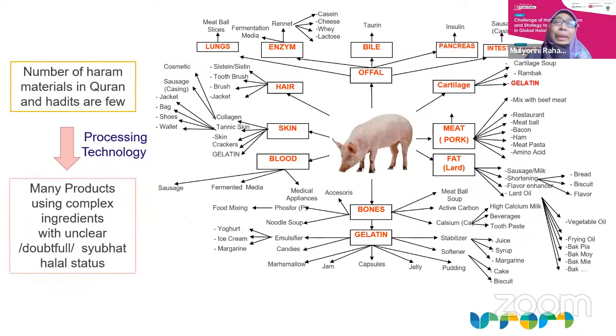Basically, the number of haram materials in the Holy Book Quran and Hadith is few. We have carrion, pork and pork derivatives, blood, and animals that are not slaughtered by mentioning Allah's name. And in Hadith we have animals that have sharp teeth and claws, etc. However, because of processing technology, now we have many products using complex ingredients with unclear or doubtful (syubhat) halal status. That's why it needs to be made clear by halal certification.